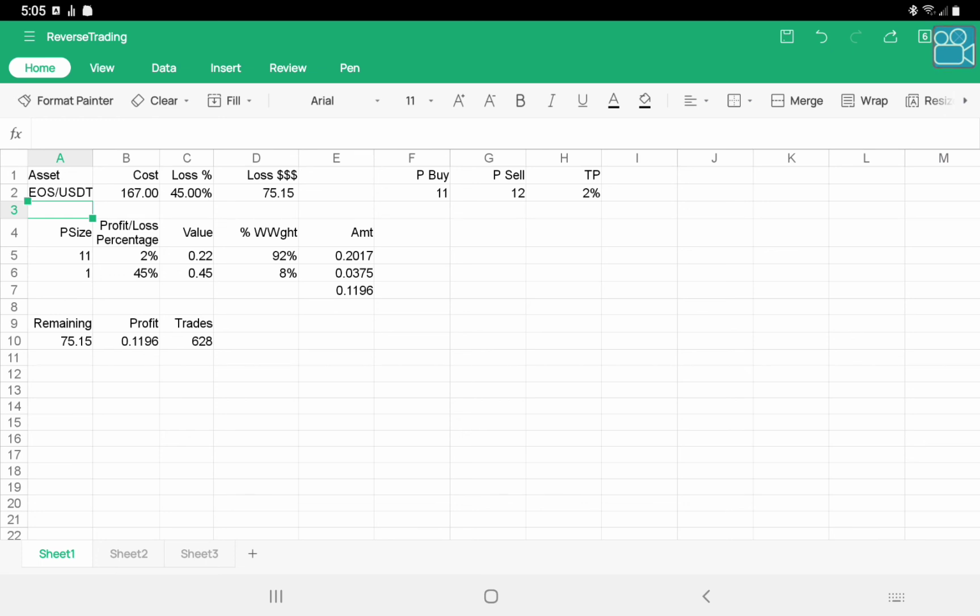Reverse trading is a way, either as a common trading technique or as a recovery technique, of working against the market when the market is working against you. The mathematics are simple. The technique is simple. It's just a matter of practice.